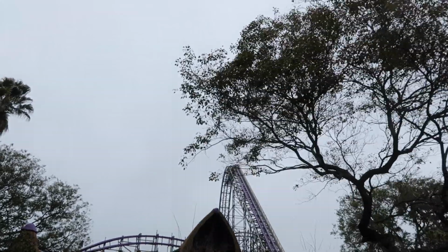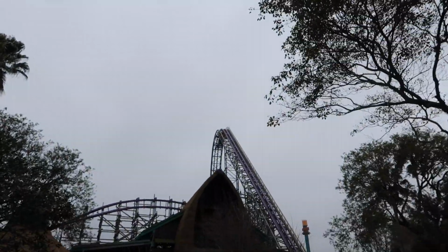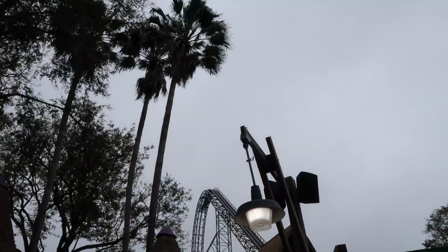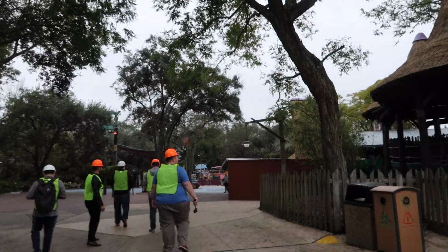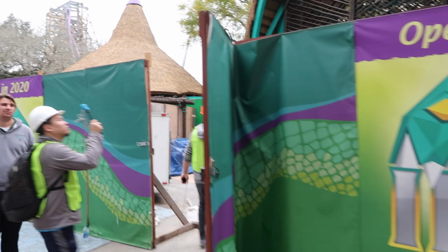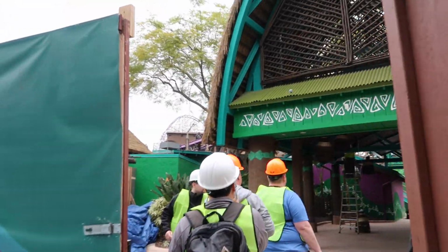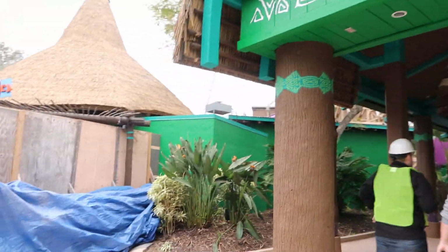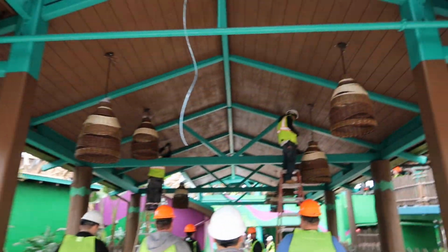All right, we're going behind the construction walls. Look at this monstrosity of a roller coaster. Holy hell. It's been a hot minute since I've been back to Busch Gardens, and the last time I was here this tower wasn't fully constructed yet, but my god, that is absolutely terrifying. Right, this is it. We're going behind the walls. Wow. They've changed this area so much.